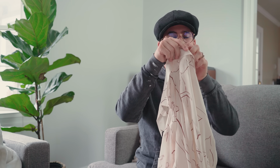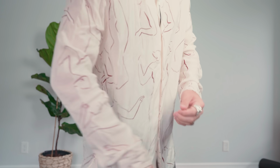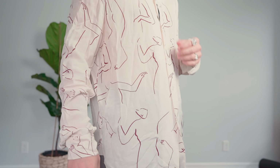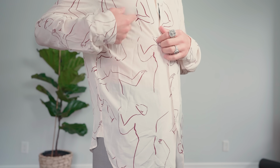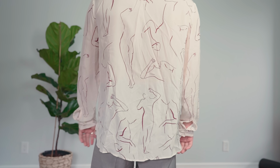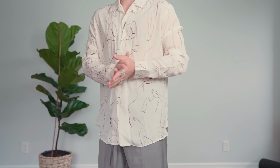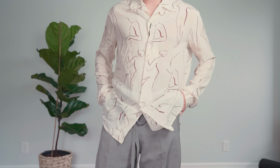Please forgive the wrinkles. I also have not taken the tag off of it yet, but I absolutely love this shirt. I've been trying to find brands that have these cool shirts that aren't just so basic and plain and normal, and this one from Zara was super dope. It has the painted faces and the painted bodies all over it. I know that it takes on the concept of a specific artist. I just forgot who it was.